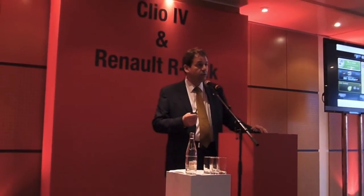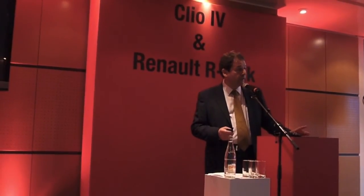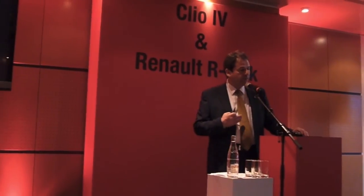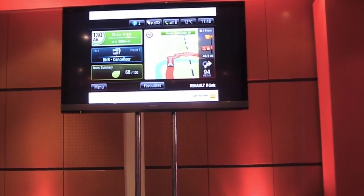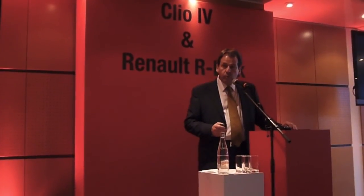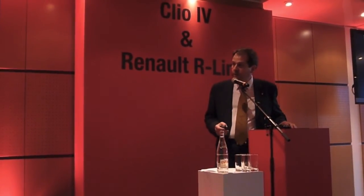The R-Link system and the connected services will also be at affordable prices. And this is really the third biggest advantage that Renault has compared to its competitors, because it is innovation for all. So Renault R-Link is going to be launched on Zoe and on Clio in the autumn of 2012 when we launch these two cars, and we will be rolling out Renault R-Link on the whole of the range, and it will be replacing the Carminat TomTom lines.